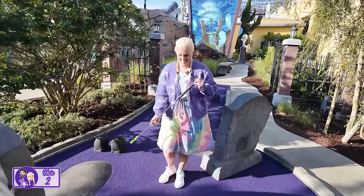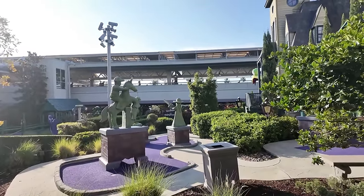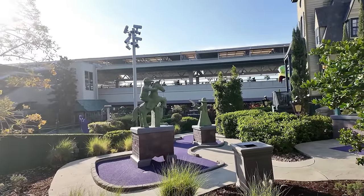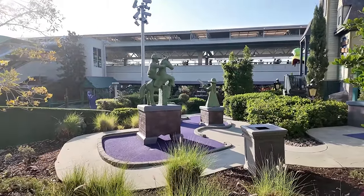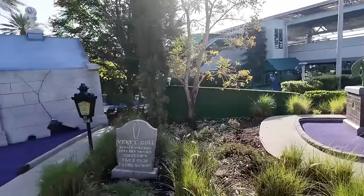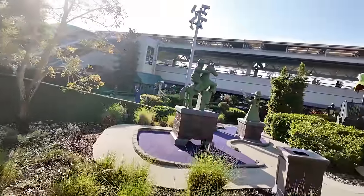Like we talked about in the last video, this is the bridge that takes you from the parking garage into Universal and from the bus stop. So if you're coming in, you're most likely gonna go up there. We're here right at opening. This opens at 9 a.m. right now, and there is just nobody else here. So that is your pro tip, to come early if you wanna play this course with nobody here.